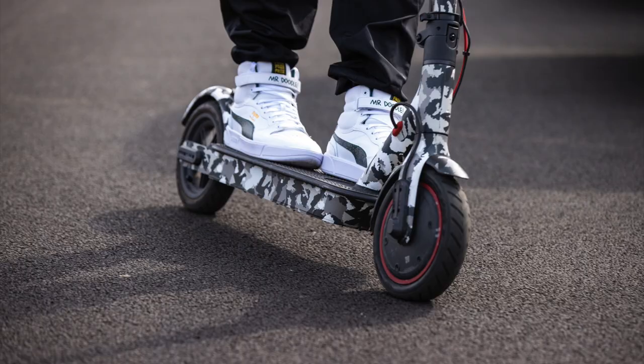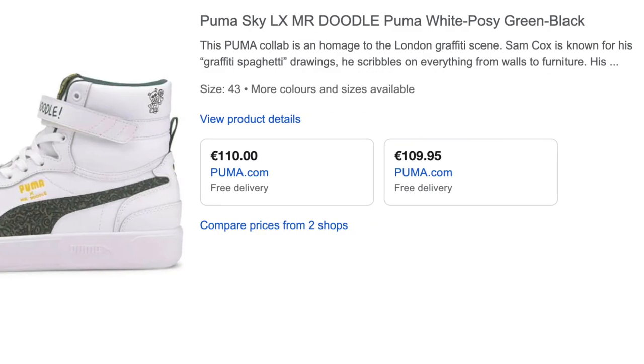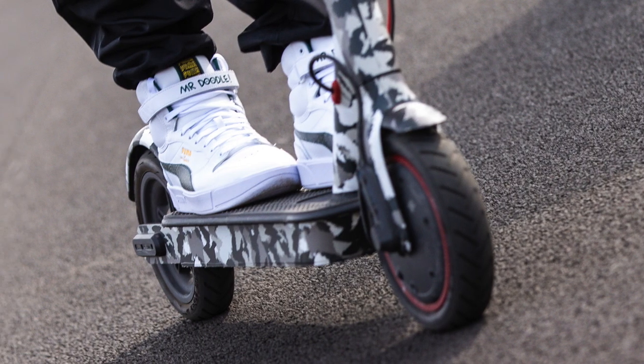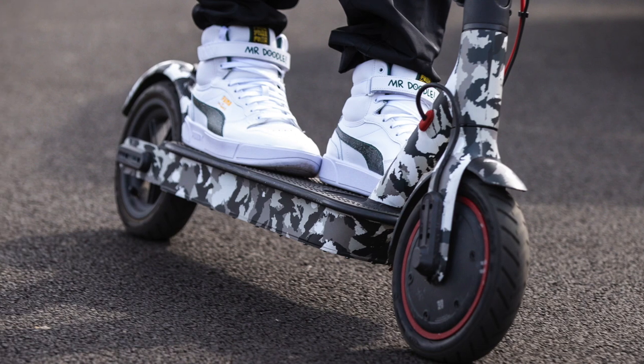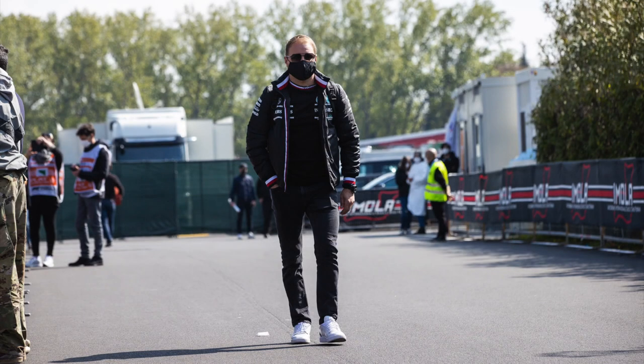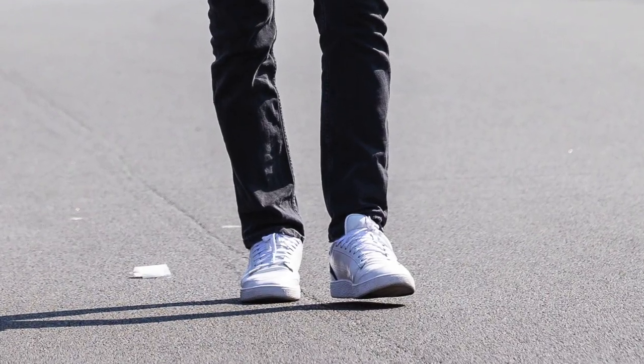Here he is coming in a pair of Puma Sky LX Mr. Doodle Puma White Posey Green Blacks. Impressive shoes, not designer priced, pretty good value actually. And this pair's a collaboration with Sam Cox, who's a London graffiti artist. His teammate Valtteri Bottas has gone for something more subdued, a simple pair of white Pumas.